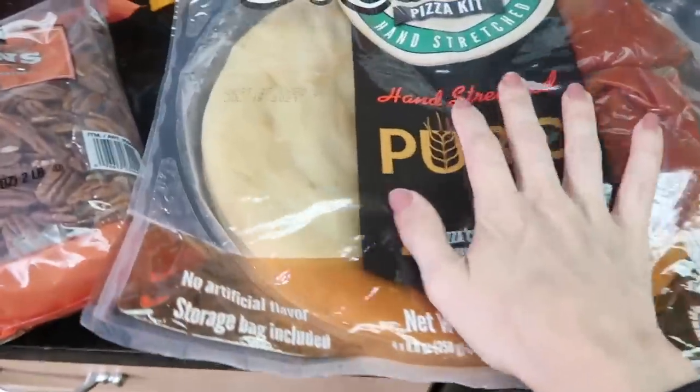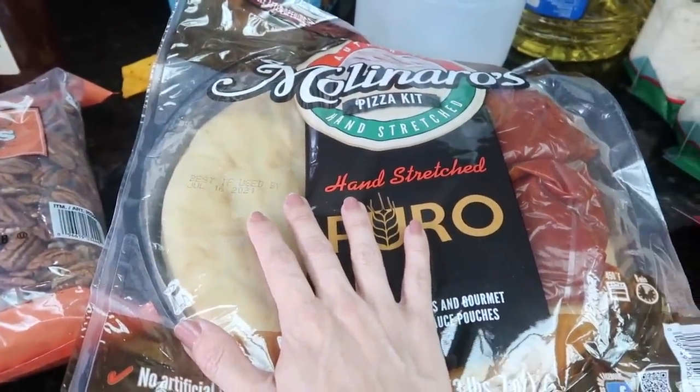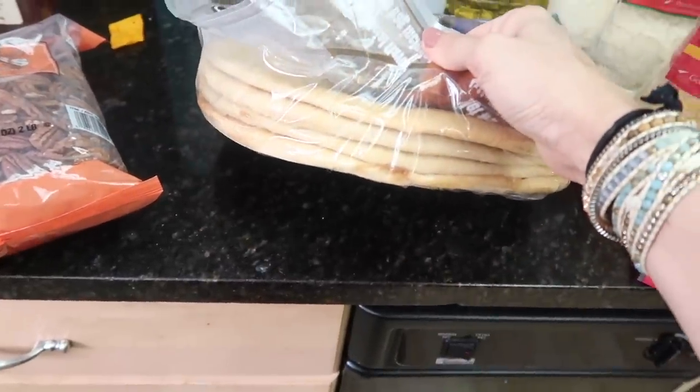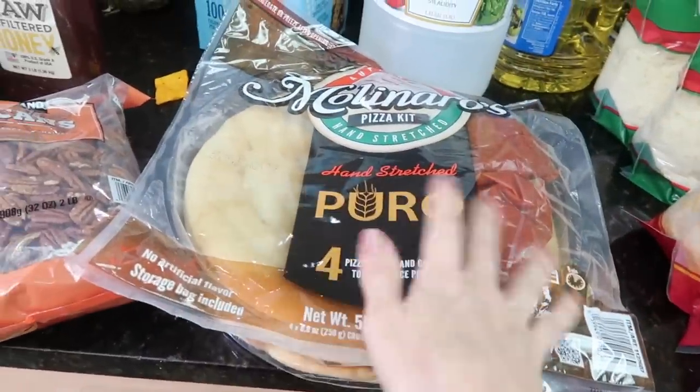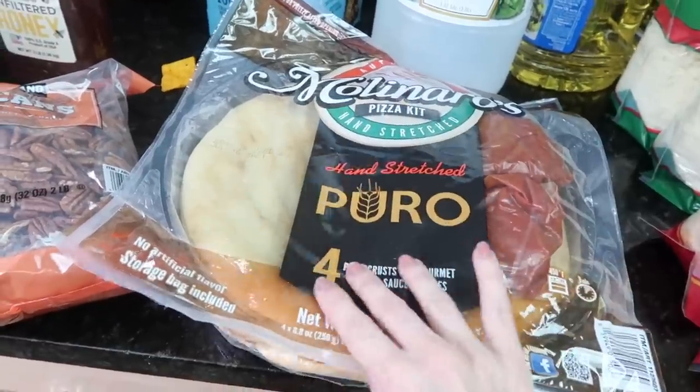Okay, I also got this. The other night we had a bunch of people over and I was like, what the heck am I gonna make for all you creeps? I ended up making these. There are 4 pizzas in here, and I made some with chicken and barbecue and some with tomato sauce and mozzarella, and it was a hit. All the kids just loved it.